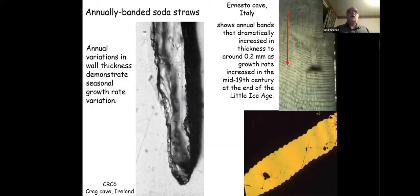Now, a consequence of that changing amount of CO2 in the air is that the growth of stalactites and stalagmites changes seasonally. And it's shown most beautifully with these examples of soda straw stalactites. So soda straw stalactites are simple hollow tubes that form around drops of water. And they're quite fragile, and here we're looking at a cross section through one, and you can see it's got this very, very clearly marked banding in it. And each band represents a thicker zone where the calcium carbonate was growing more rapidly during the winter. So this was a great discovery that there's this annual rhythm that is imprinted on the stalagmites and stalactites in the caves.